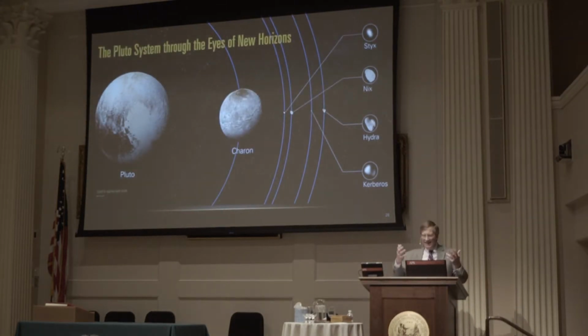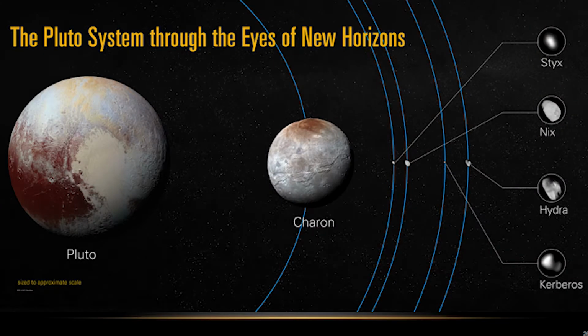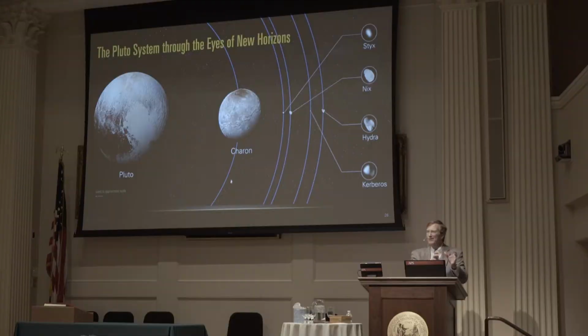And let me just finish by saying that, instead of having that Hubble portrait where you just had these little pinpoints of light, now we have this beautiful view of the Pluto family with everything being resolved. I didn't really have a chance to talk about Charon, which is half the size of Pluto. It's a remarkable system, actually, the Pluto-Charon system. It's the only one known in the solar system where the center of mass of the two objects is actually in the space between the two.